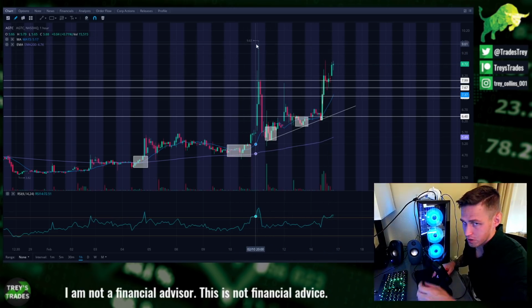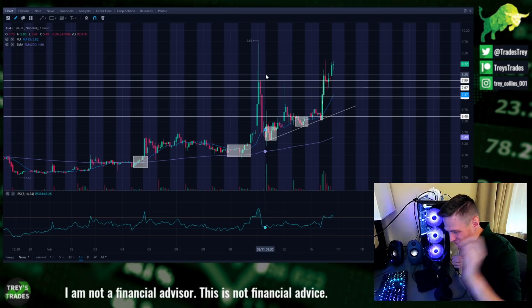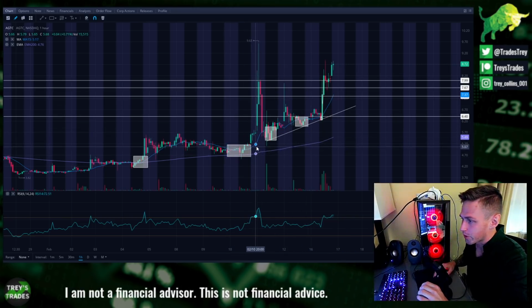9.63 we did touch because of some earnings speculation a couple of days ago in the pre-market, and I think you're going to be coming really close to testing that out and graduating out of penny stock realm with AGTC, my friends. So that is looking beautiful. We got a nice gap here between the 15 MA and the 200 EMA.